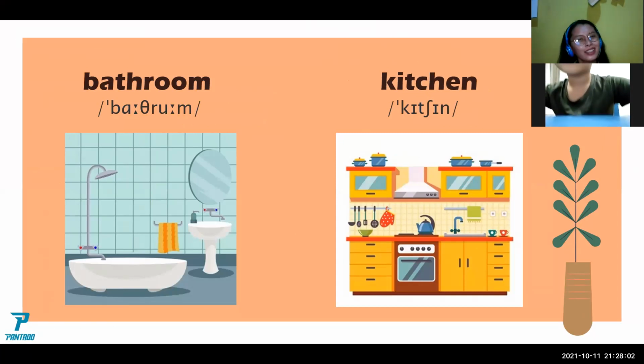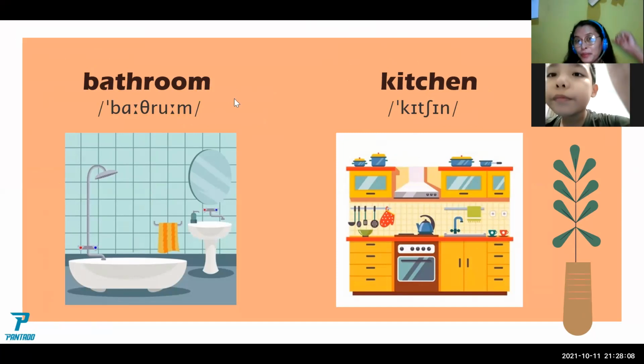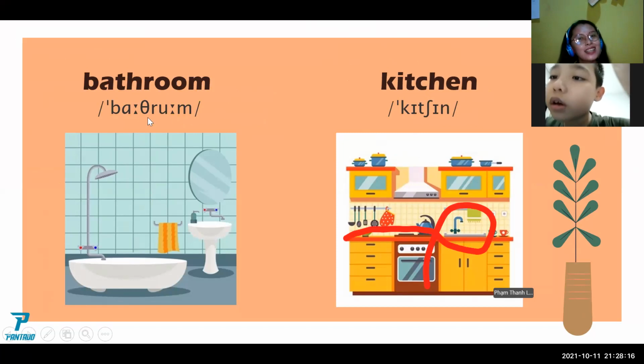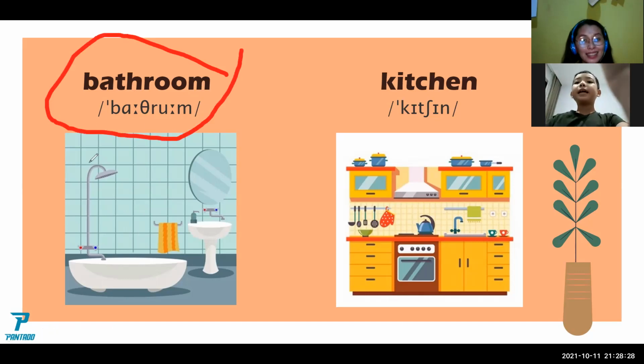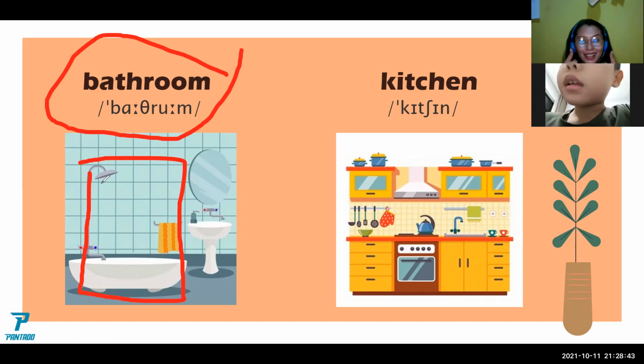Yeah, we cook. Okay, how about in a bathroom? What to do in a bathroom? We can take a shower. Okay, you can take a shower. Shower or take a bath. Oh, in a bathroom. Okay. In a bathroom, you can take a shower, take a bath, right?